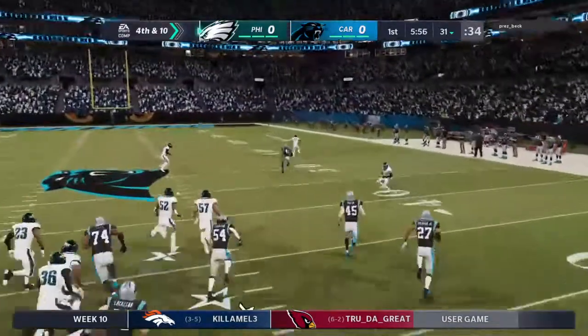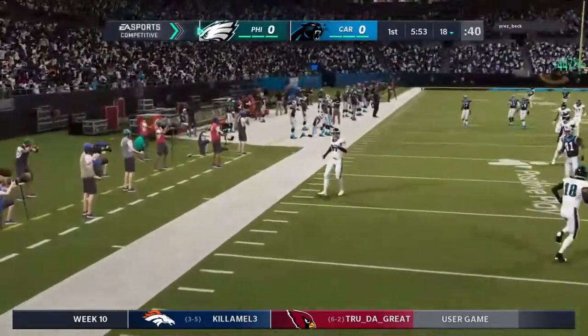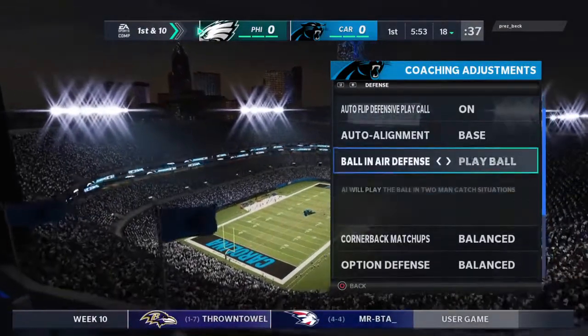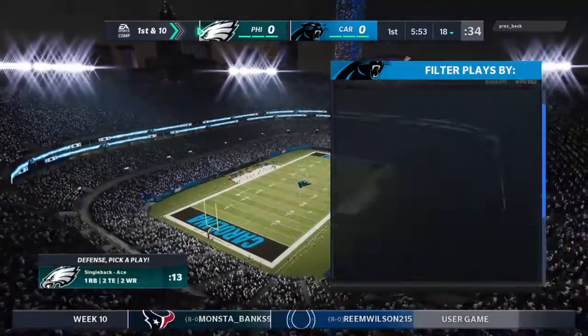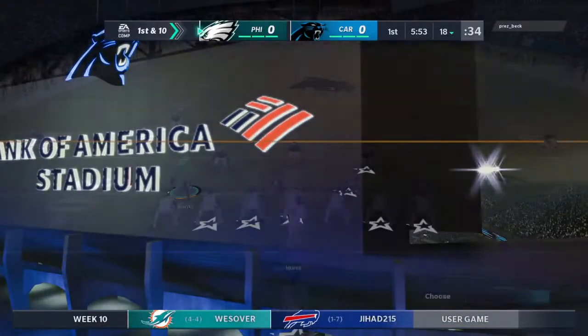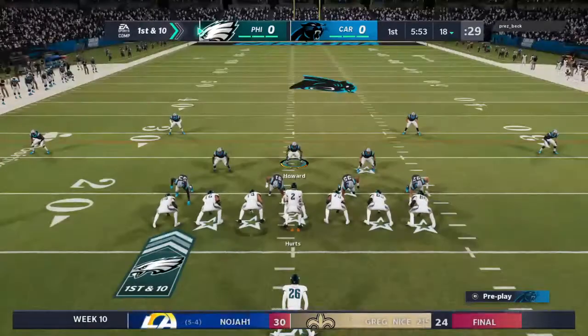This is away and a very good kick, angled for the sidelines. And this will carry out of bounds. Where are they going to spot it now? At about the 18-yard line, it looks like. So from inside the 20, here's first and 10 at the 18.